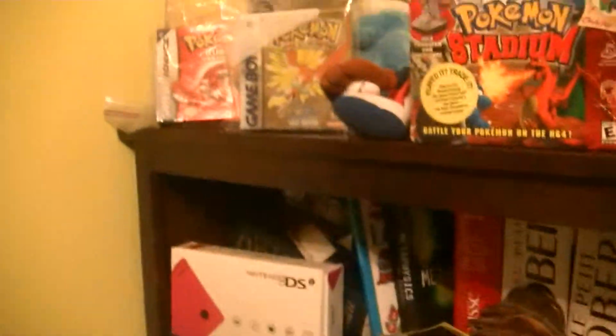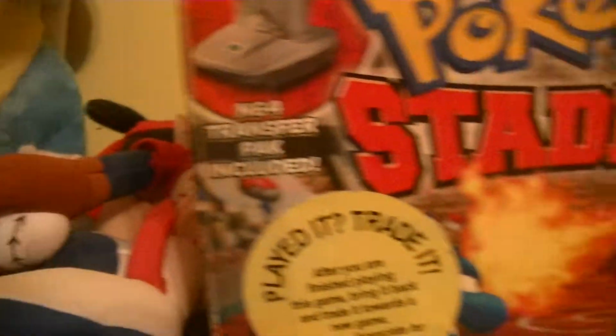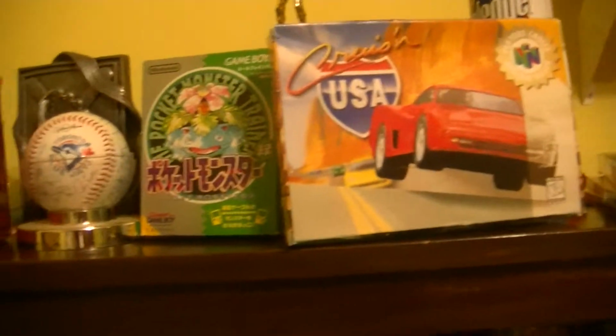There's the Diddy. My brother also got that for me. Just some random stuff. Big Blastoise up here that won't stay up, unfortunately. Yes, that's Complete in Box Gold version and Ruby. Complete in Box Pokemon Stadium, Complete in Box Cruis'n USA, Diddy Kong Racing, and Pokemon Green. Just some random stuff. Beedrill plush clock, you don't see those every day.